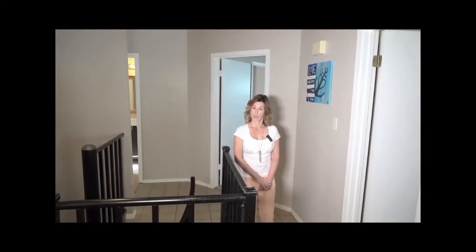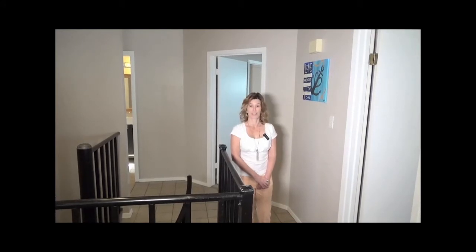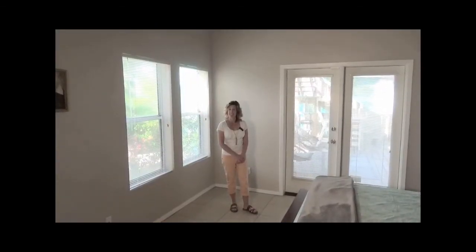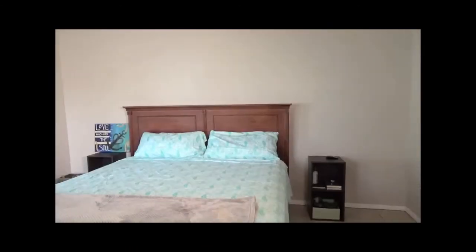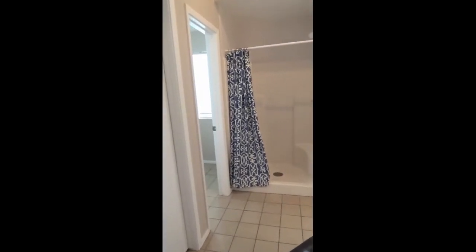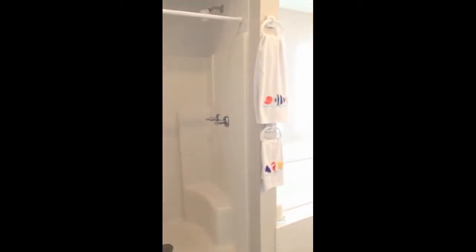This 2,500 square foot house has 2 bedrooms, 3 bathrooms, a bonus room, and a loft. So let's go check it out. The master bedroom has a vaulted ceiling, ensuite bath, and direct access to the deck. The master bath has a separate shower, a garden tub, and a sink with plenty of cabinet and counter space.